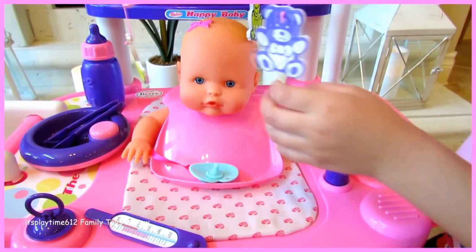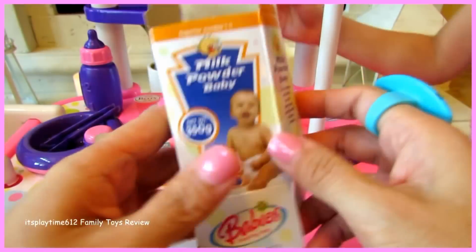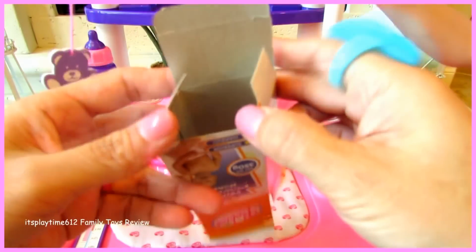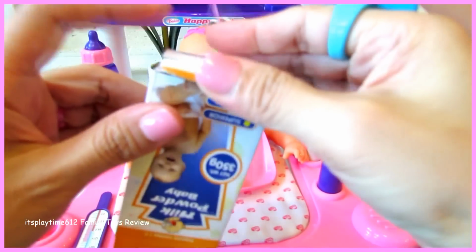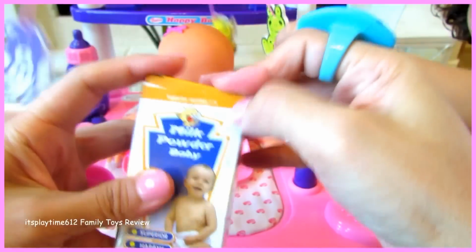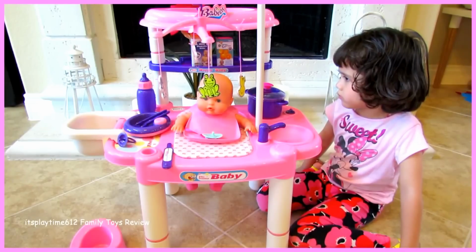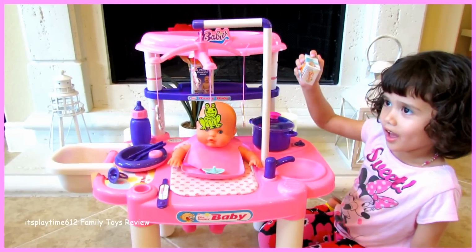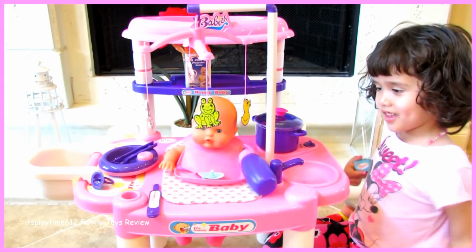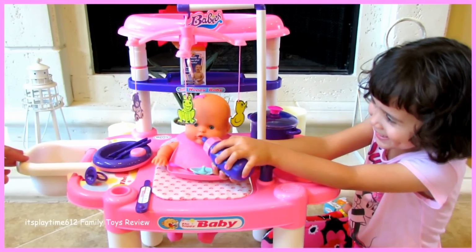Yay! Here we have two boxes for milk and orange syrup. Is this a vitamin C or something? Maybe so. Your baby's crying. Get orange syrup. You have to put it in the bottle. Okay, now feed the baby. There you go.